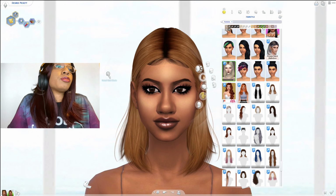Oh. If indecisiveness is a condition, I have it. I'm gonna leave it with the lighter hair for now. And if you think I should go to the darker brown, please let me know in the comments. Please let me know and I'll change it on her. But for now, this is where we at with it.